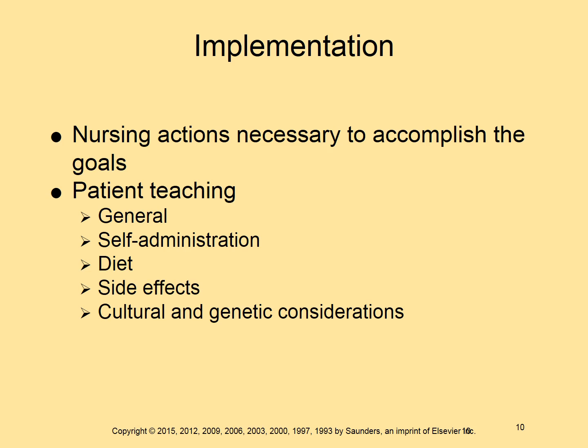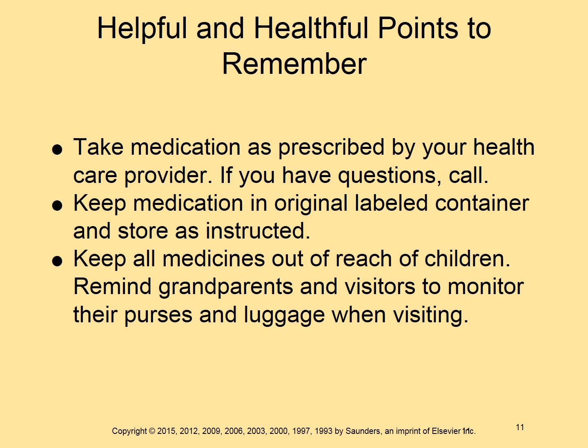These are just general teaching for the patient: self-administration, or their dietary restrictions, avoidances, things to be included, what side effects they should expect, cultural and genetic considerations. Helpful and healthful points to remember. This is bringing us near the end of chapter 11.